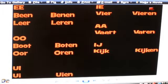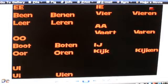And we have been, and we have leer. Everything that you see in Dutch that ends in en is either a verb or a plural. So when you want to make been, which means leg, into legs, you say benen. And leer or leren is a verb which means to learn. So leer, leren, been, benen.